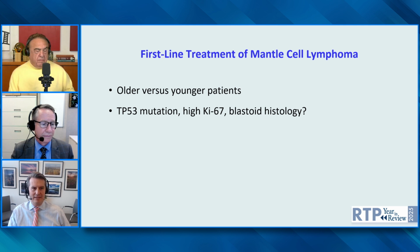Yeah, definitely blastoid is still bad, no matter what you do. I don't know that the novel agents have solved that problem. TP53, if it's a normal histologic appearance, I think we are able to overcome that high-risk feature by using the targeted agents. And then, of course, in the relapse setting, if they're not chemotherapy candidates because of TP53, you still have CAR T as a subsequent line of therapy, which probably overcomes some of those high-risk features.